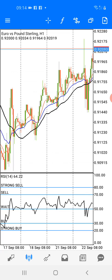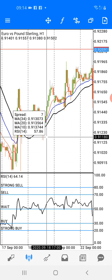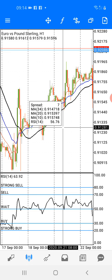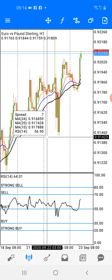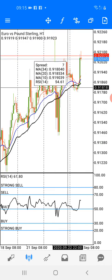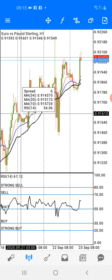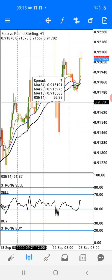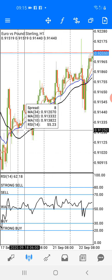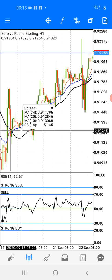As you can see, all the way from, let's say, for how many days now, day 1, day 2, day 3, this is the day 1 of the trend, the day 2 of the trend, and of course the day 3 and the day 4. So most trends don't last this long, but whether it is a small trend that lasts for 2 days or 3 days, what you should do is always wait. Patience.